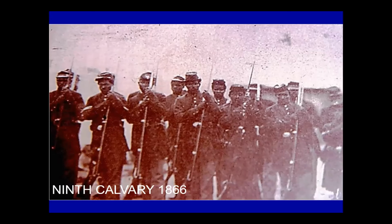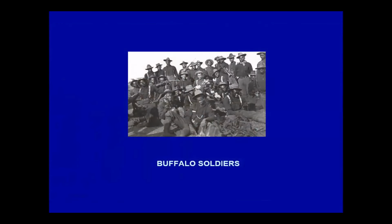Following the war in 1866, the 9th Cavalry was organized here in New Orleans. This African-American troop became famous as the Buffalo Soldiers and were very influential in the development of the American West, fighting in the Indian Wars, protecting trains and wagon trains, and surveying Western lands.